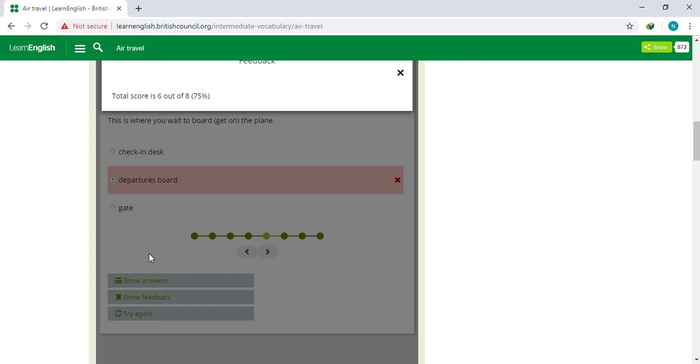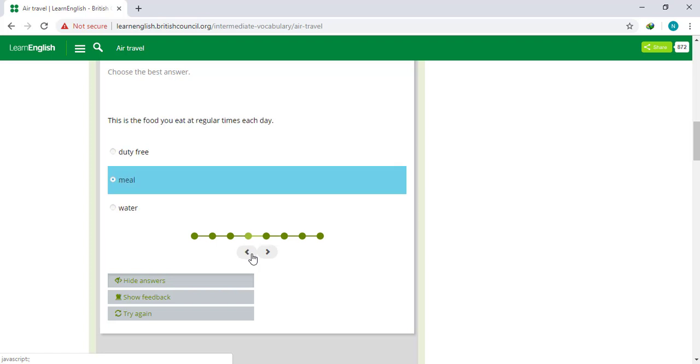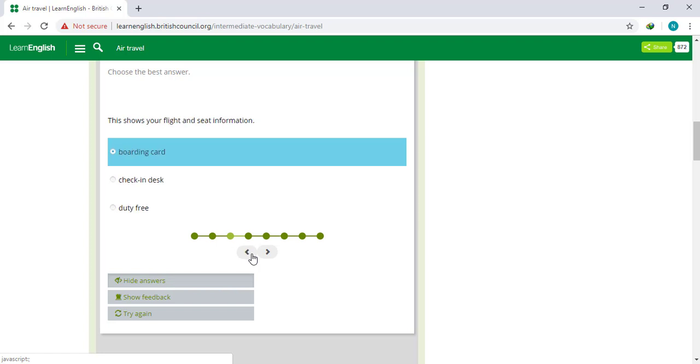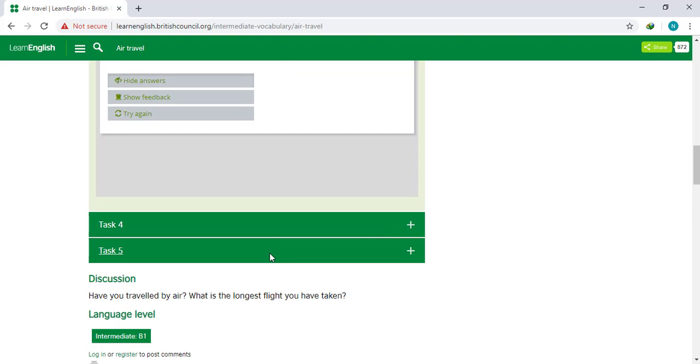Show feedback. Okay, answers. Oh, this is where you wait to board. Get on the plane. Right, this is the gate. We wait at the gate. Okay, forget it, two wrong answers.